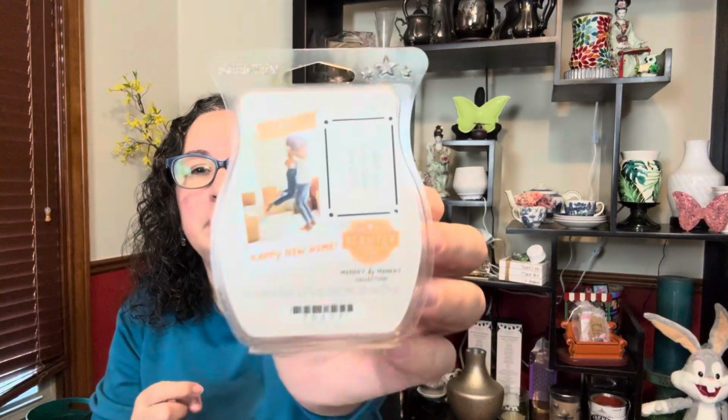This one was a gift from Robin Greer from July of 2023. Thank you again, Robin, I really appreciate it. I held on to this for a while because I really like this scent. That's Happy New Home. I think it was in the clearance? Was it in a flash sale? I think it was maybe sold out, I don't know, but I don't think I got any more of it, but I really enjoyed doing this one. So thanks again, Robin.